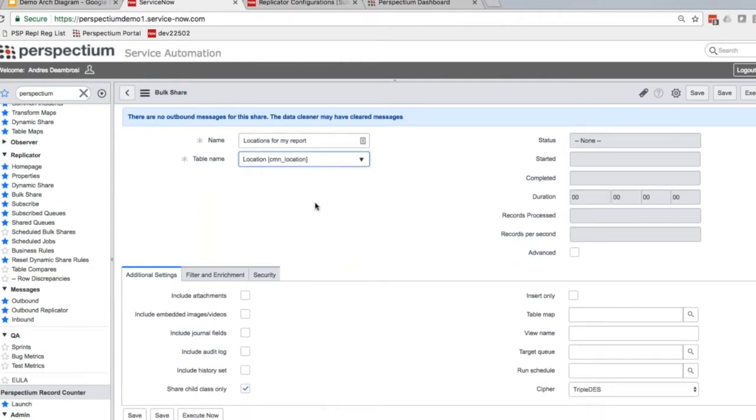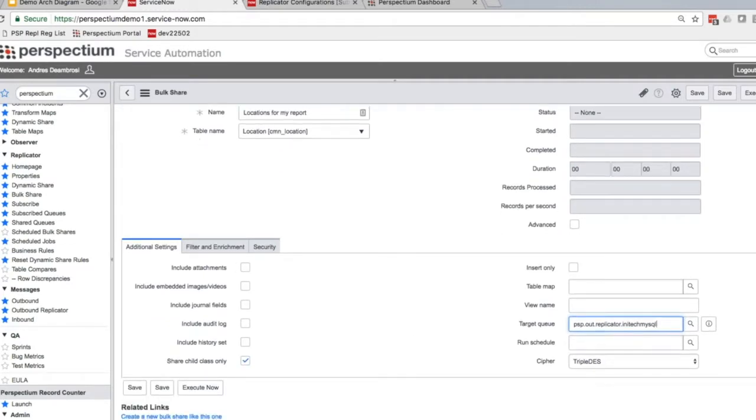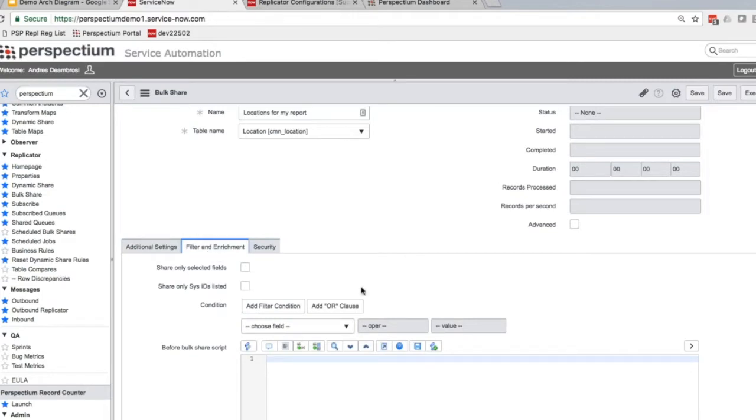So I chose the location table. In here, I'm also going to target my database. We can utilize target queues to decide which endpoint connected to the message broker service I want to send my data to. I have some other options here, including whether I want to send attachments, embedded images and videos, journal fields, and the audit log. Lots of options here. Again, the beauty of this native application is it's all available. I also can filter the data.